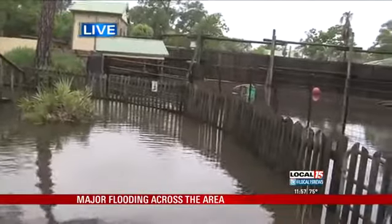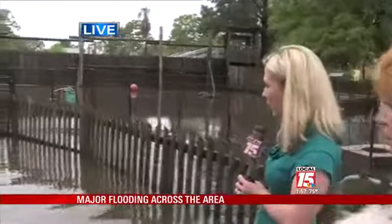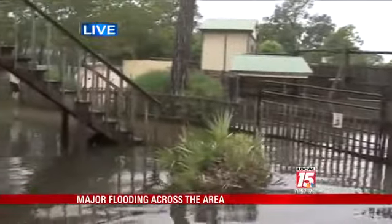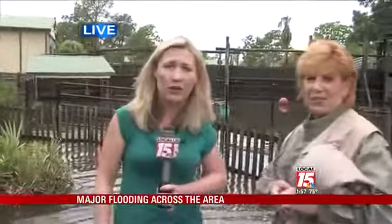Today they're just trying to clean up. They're waiting for the water to recede. They're having to move the animals around to get them to higher ground. And so right now it's just the cleanup. The zoo is definitely going to be closed today and tomorrow, and hopefully the zoo will be able to reopen this Friday. Patti, thank you so much for joining us. We'll send it back to you guys in the studio. Kelly?